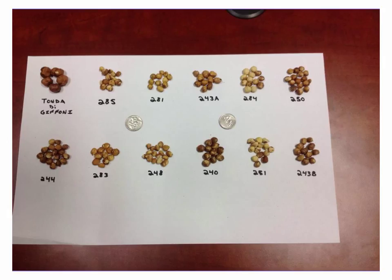So if you look at these little guys, this is Tonda di Giffoni on the upper part, I guess on your side, on the upper left of the screen. And what's the one thing that stands out to you when you look at those? A lot bigger. Also more consistent. That's actually another characteristic. It's pretty important.